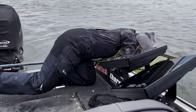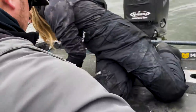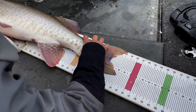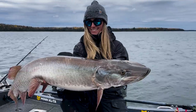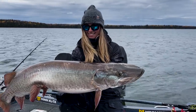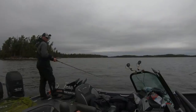How much do we want to bet this one's gonna flop on me? There it is. This one feels heavier. Long. Fatty. I think that one might honestly have been heavier. When you throw whatever you want to throw.